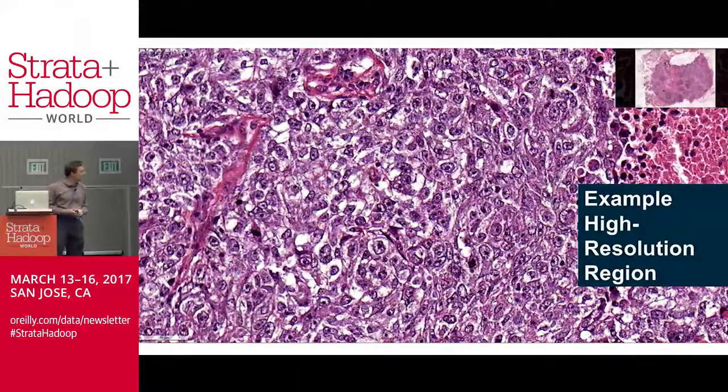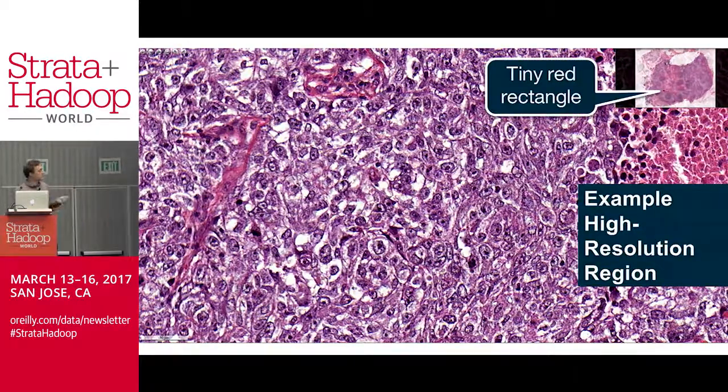There we are. Okay. So this is the scale that a pathologist doing a mitotic count, looking at the individual cells to see what percentage of them are dividing or growing in this slice of time, would be looking at. If you look at the upper right, you can see the original full-scale image, and there is a little tiny red rectangle embedded up there. That's the region of the image we're looking at right now.